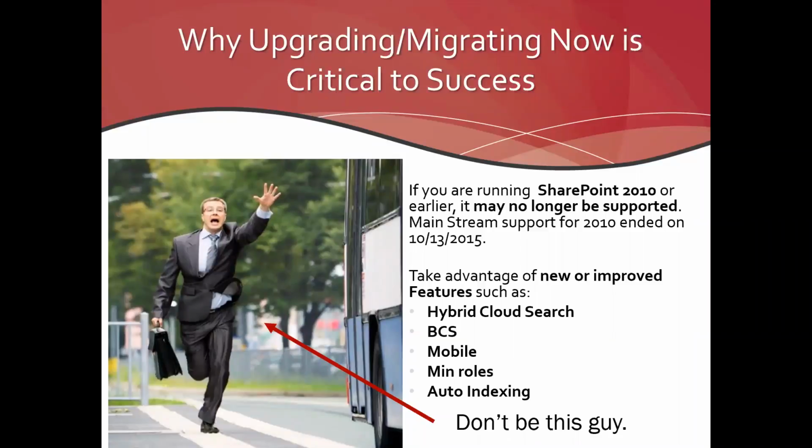Okay, so why upgrading now could be very critical to your success. Depending on what your current version of SharePoint is, right? SharePoint 2010, for instance, may no longer be supported, depending on what your EA is, what you have set up, but the mainstream support for 2010 ended in October of 2015. So trying to get continued support may now be a bit more costly. The earlier versions definitely are no longer supported. So if you're on SharePoint 2003 or 2007, then you're probably going to be paying a premium to get any kind of support from Microsoft for any problems or issues that you might be having.